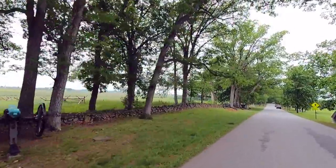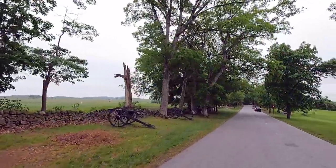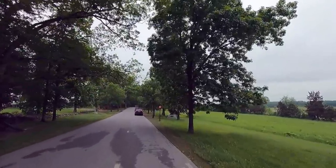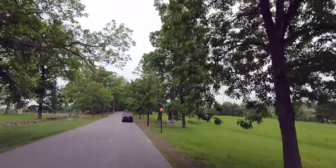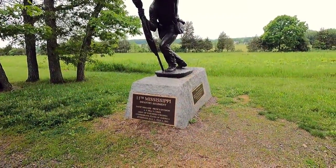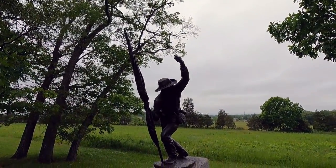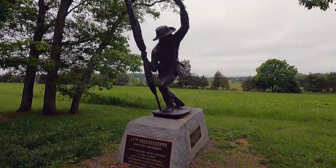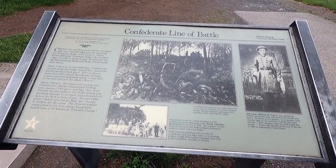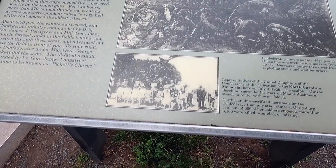I think this area here was part of the South front lines troops, where the troops were. The 11th Mississippi Brigade. Yep, this would have been the South. Got over here, Confederate line of battle. There you go. So I guessed right.